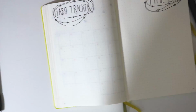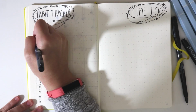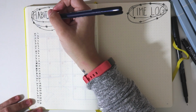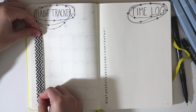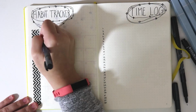So for instance, I will use one colour as a key for actual work, so drawing or painting. I'll use another colour for work on websites such as Etsy or other shopping outlets. I'll use another colour to track time that I've spent on YouTube and editing. Just things like that. I just want to see how much time I actually spend on things.